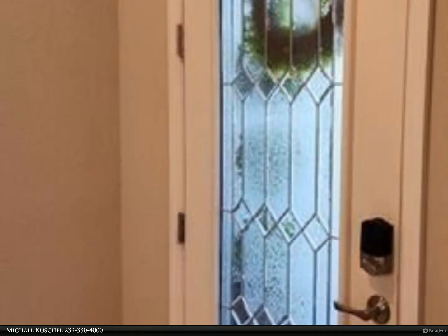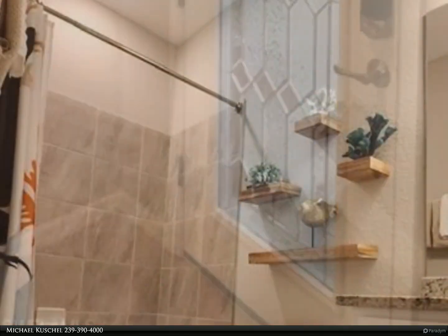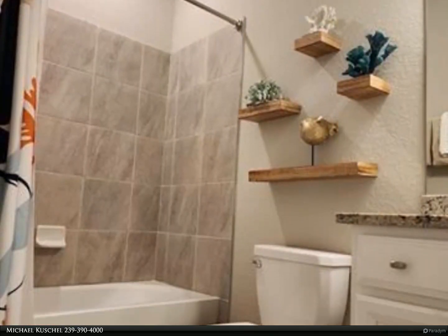The low HOA fees include landscaping, irrigation, cable, and high-speed internet. Only 11 miles from the beach and no flood zone.